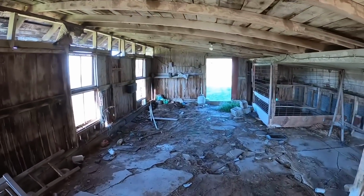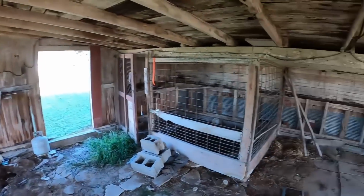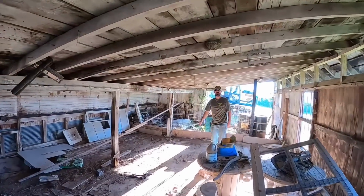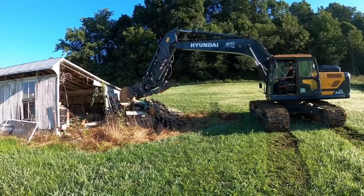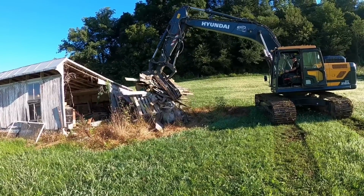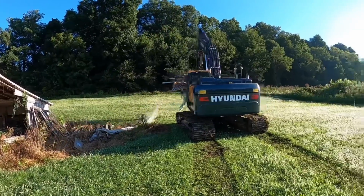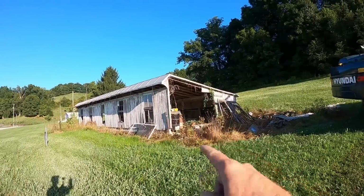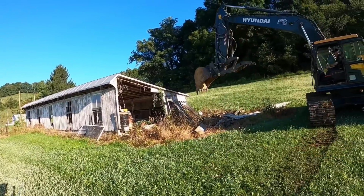All right, as you guys can see, there is just not a whole lot left in here. The building has pretty much ran its course, so I guess it's time to let the old Hyundai get hungry and chop her up. Got a lot of concrete in the bottom of that we got to transfer somewhere else with Bubba Dump, so we don't want to build our fire that close to the building.